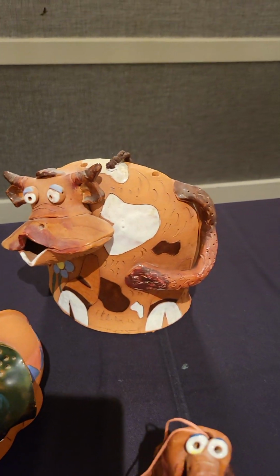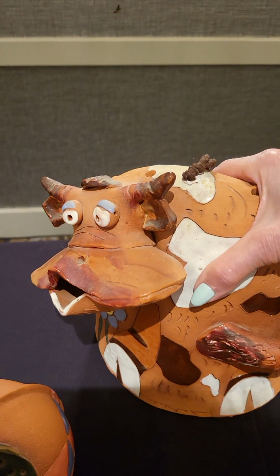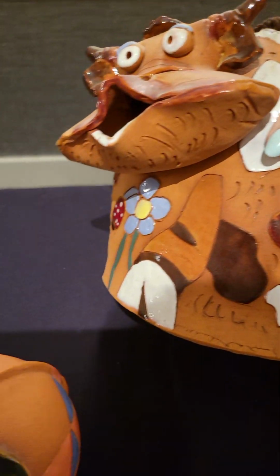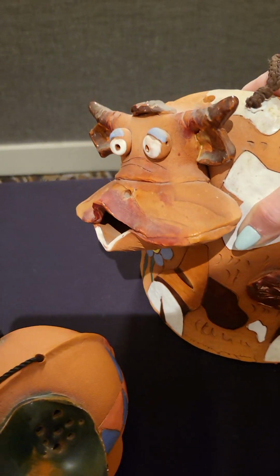But what's such real fun about this darling little thing is the clapper for this bell, and I've been given permission to touch these, even though we're not supposed to normally. I don't know if you can hear it. It's the cow's udder. Somebody had a real sense of humor.